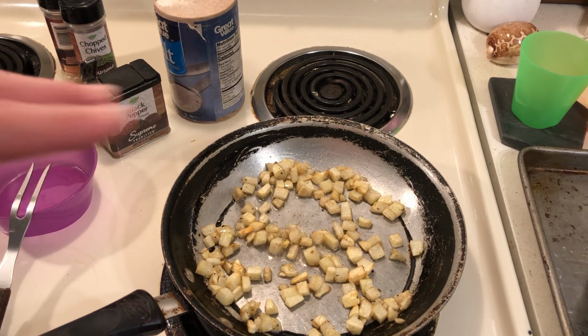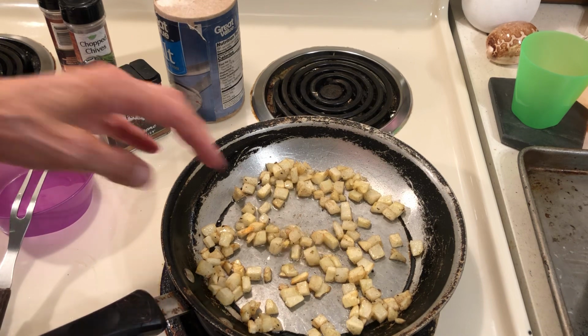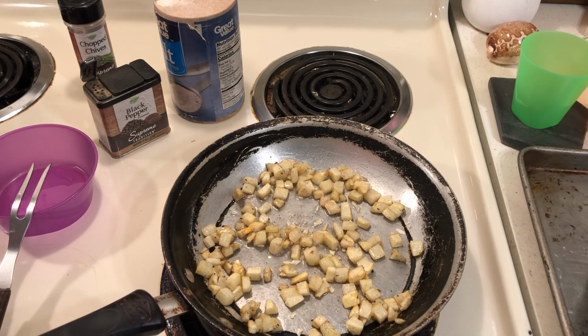So I bought small potatoes for $1. So 1 small potato, and if you cut it in very small pieces, it's going to cook faster. I have salt and pepper, and then I want to add the onions now, because if you add them at the beginning, a lot of times your onions will burn.